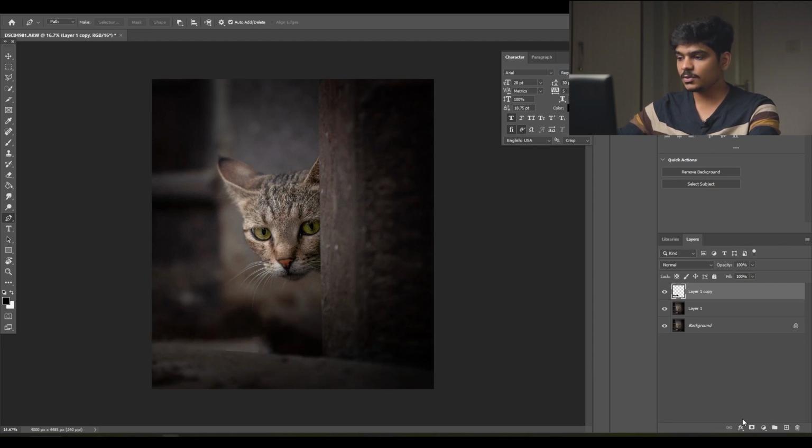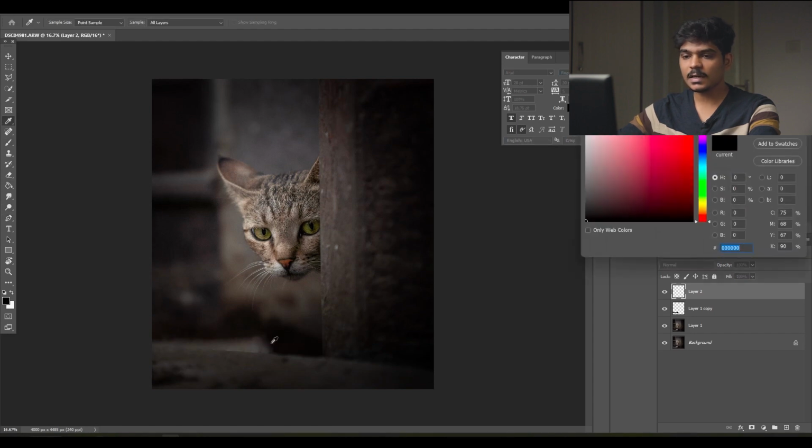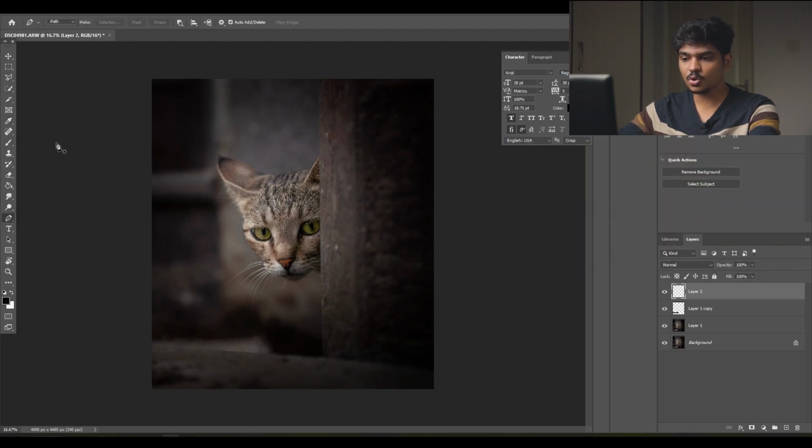So I'll make a new layer and choose this color and take a brush tool and draw on top of it. Let us make it a little more precise. So I'll take an eraser tool and erase the part that we are not looking for. That looks good, but it does not look to be a part of the image completely.